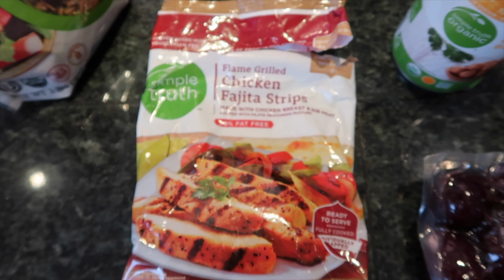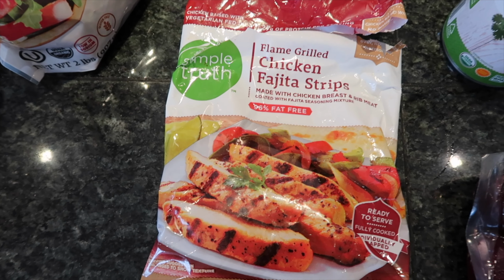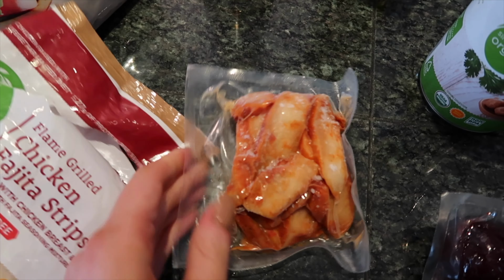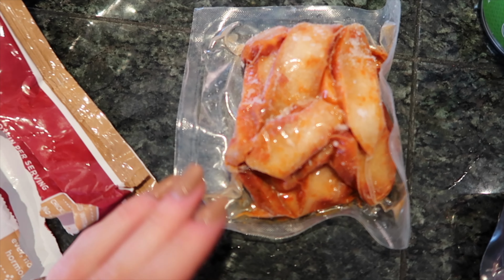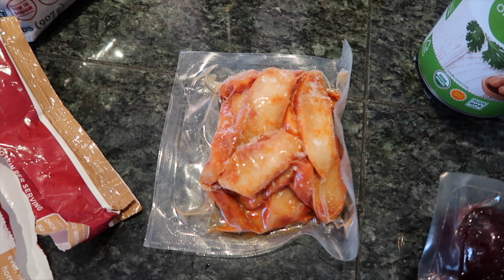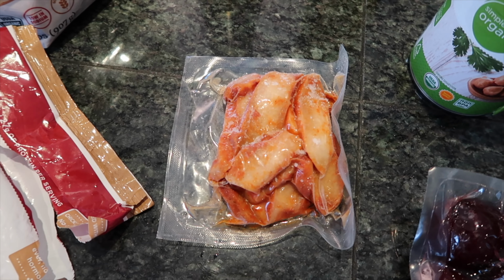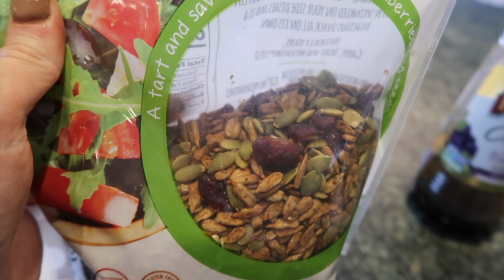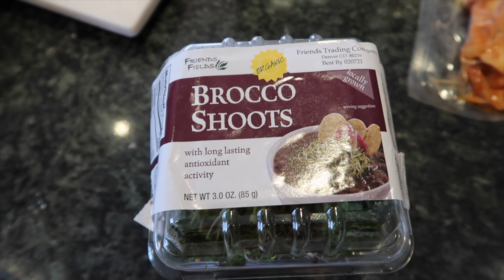These are really, really good chicken fajita strips. They come pre-seasoned. And there's just 2 of these per bag. I like to throw them on the pan and add butter to it. It gives the best flavor, rather than putting it in a microwave where it gets kind of rubbery and just overcooked. Like, I don't really like that. And then we have this yummy salad topper. It's just seeds and cranberries. And then we have some broccoli shoots.